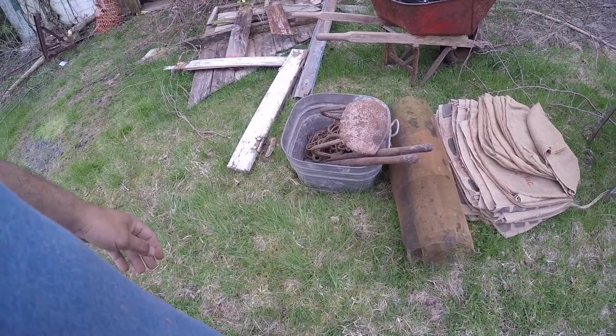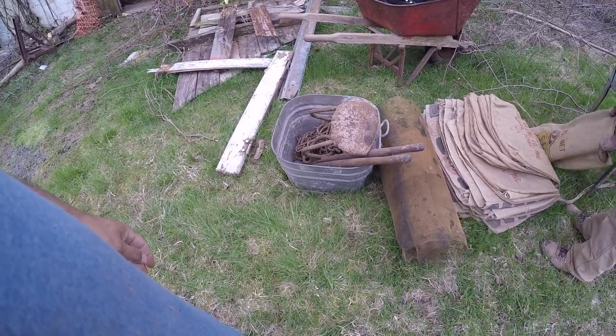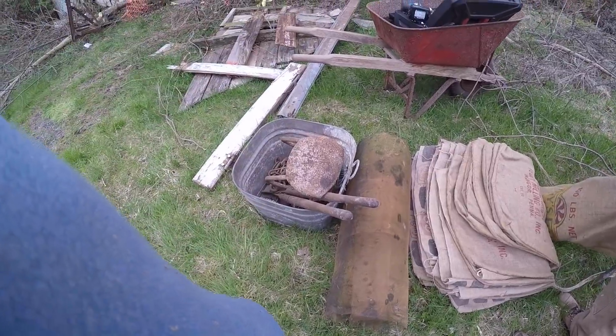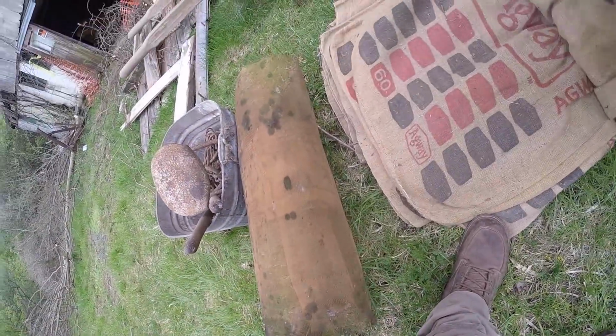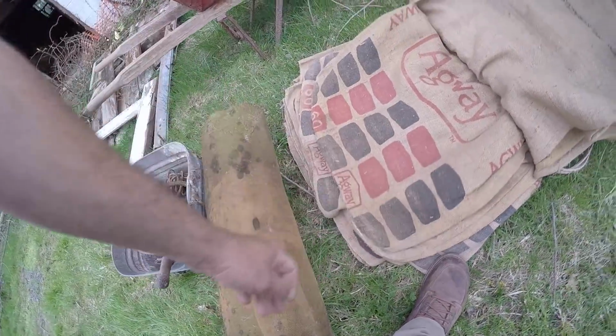So, what are these? These are the feed bags? Yeah, feed bags. So this was grain for the cows. We used to buy them for corn bags. They still make them, but these are a little bit older. Here's an Agway one. Here's an old Agway one from the 60s.